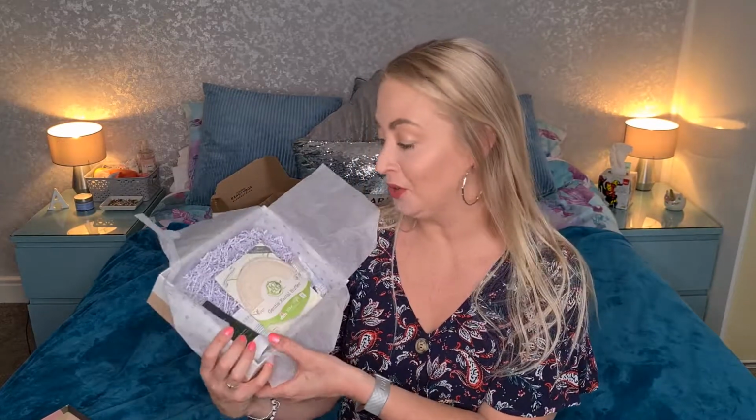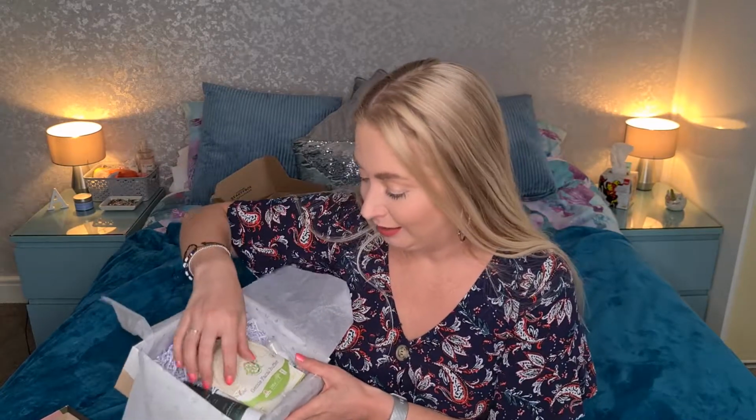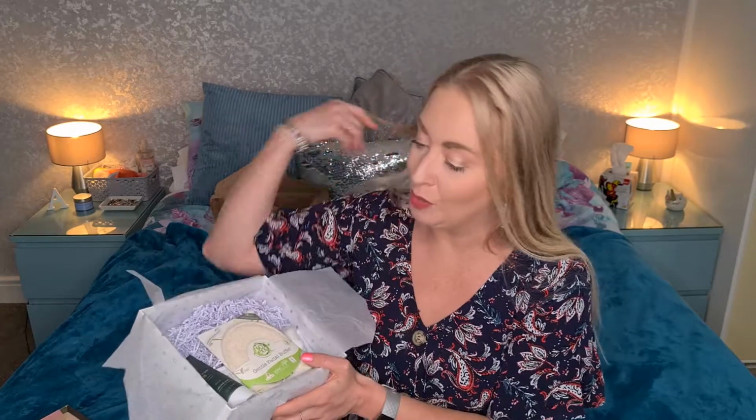Okay, so these are the products in this month's box. And what are my thoughts? LookFantastic has always been, I've always said, my favourite subscription box. I've always loved it. Last month, they kind of let me down a little bit. It just didn't feel great. You didn't get the products we were supposed to get, and it just felt like cheap products we got almost. And this month, it feels like we've got sample products almost. They are very, very small products this month, very small.